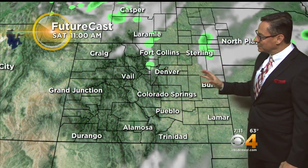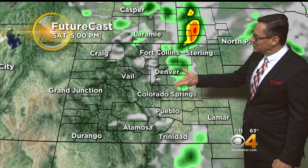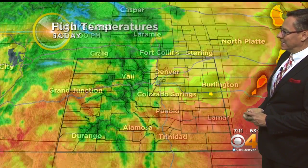Here's how it sets up. This afternoon might get a little sprinkle around noon. And then I really think about 3 o'clock, we start to see these thunderstorms really fire up from Denver out over the eastern plains. And that's when they could get heavy duty. And it may continue into the evening tonight.